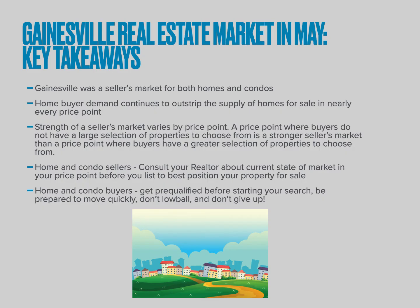So, what are our key takeaways from the May Gainesville real estate market? Continuing our real estate trend, Gainesville was a seller's market in May for homes and condos. Home buyer demand continues to drastically outstrip the supply of homes for sale in virtually every price point. The strength of the seller's market varies by price point.